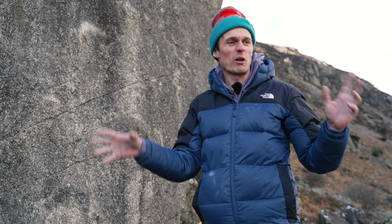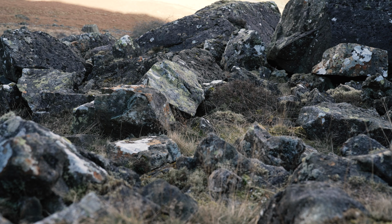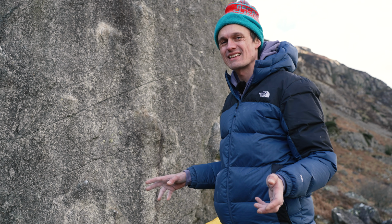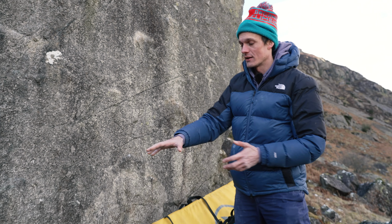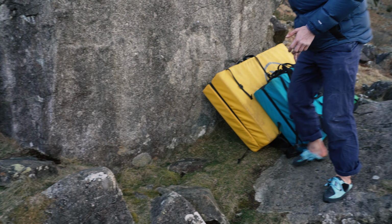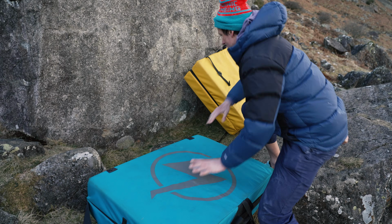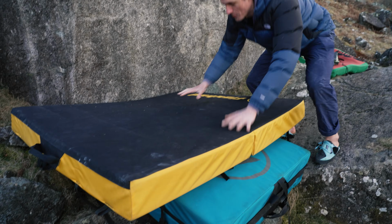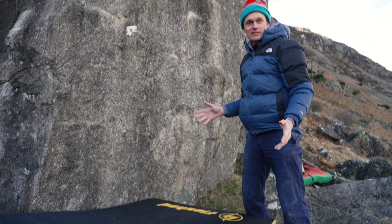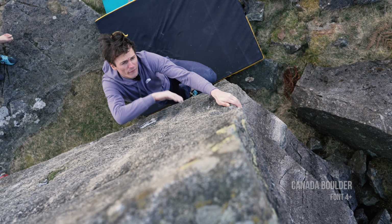One of the things to be aware of at Carrock is that a lot of it is on quite complex jumbled boulder fields or scree like this, and the landings aren't always ideal, and it's definitely useful to have a couple of pads here as a result of that. And this problem is a perfect example of that, because there's a little bit of a lip courtesy of the boulder down there. And with two pads, you can pop one just beside like that, and another biggie at the top. And that actually creates a really nice, stable and safe platform. But with one, it'd feel really necky.